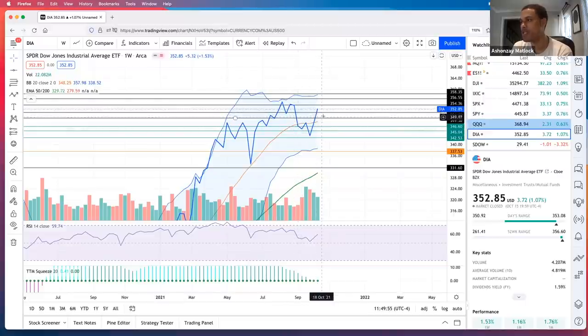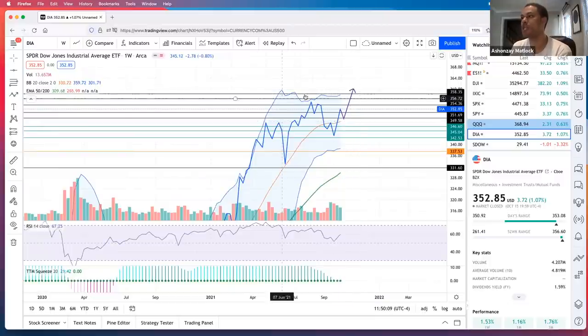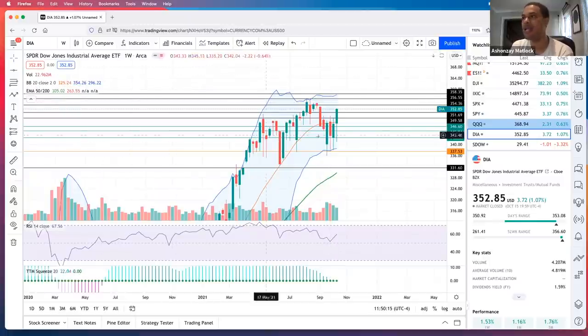And then what happens is that creates a lightning bolt effect, right? So if we do a pullback here, then over the next couple of weeks we'd be looking for the market to shoot up like that and create that lightning bolt effect. That's going to be a beautiful sight because that means we're breaking out. So that is the DIA, the Dow Jones.